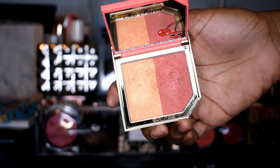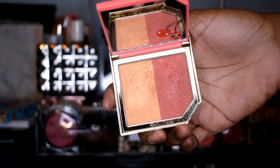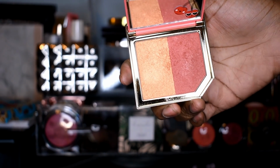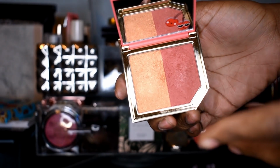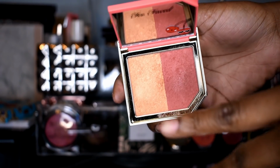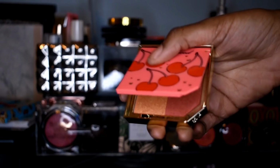I prefer not to. I think it brings a little bit too much emphasis on my cheeks. I prefer to just use this as a blush and just use that as a highlighter, but you can mix them together. Most of the time it brings too much, but in the summer it would be very nice to mix those two together.